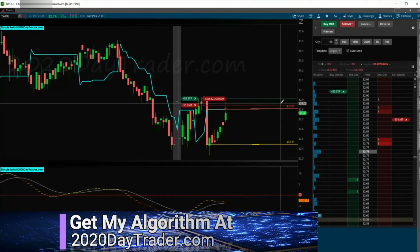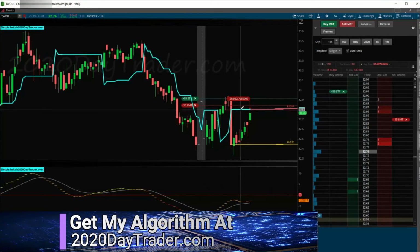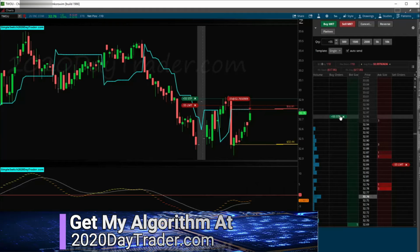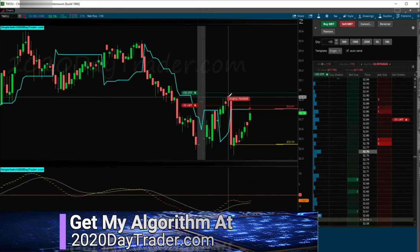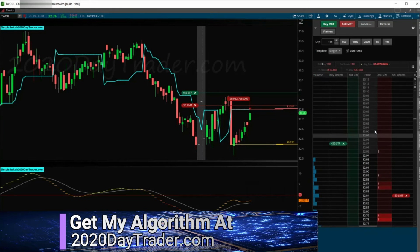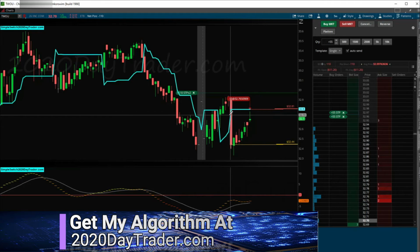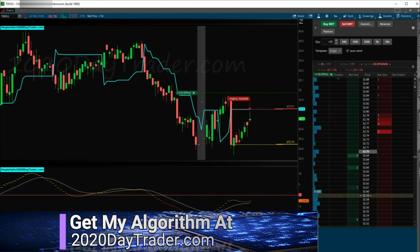So we are in for TWOU, and since we're so close to high of day, I'm going to take a little more risk on this trade, and I'm just going to move everything to high of day. So let's see, this candle here, the high of this was 32.94. So I'm going to move my stops to 32.94. Make it break it, 32.96. All right, so there we go. We got everything loaded in. I'm going to mark up our new average, which is 32.59.